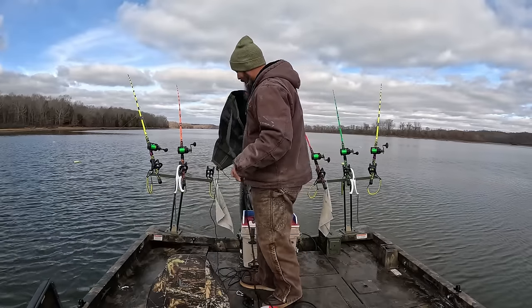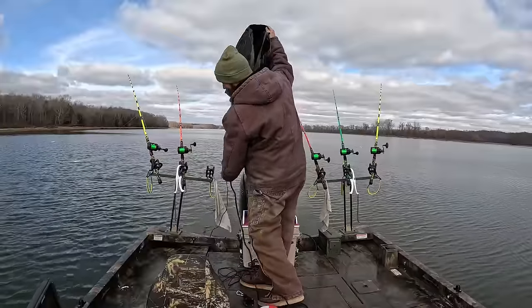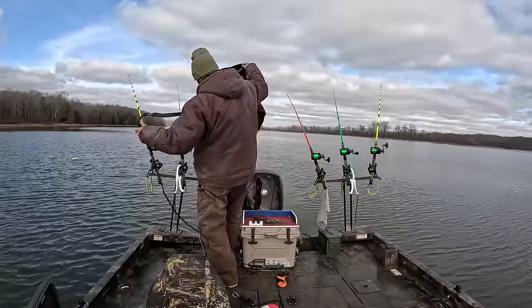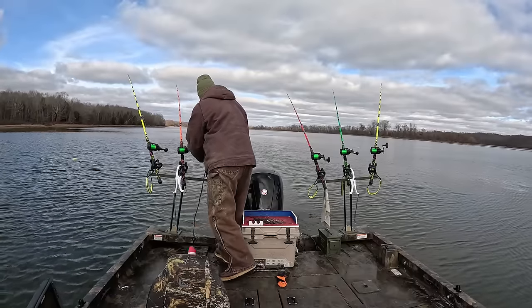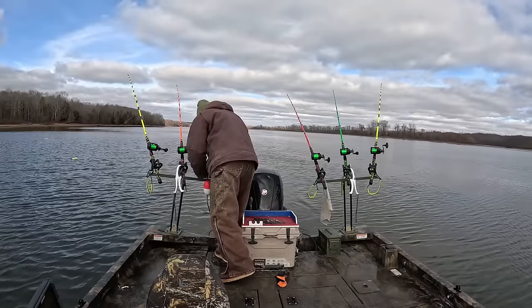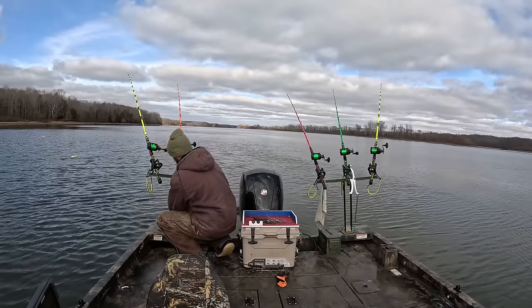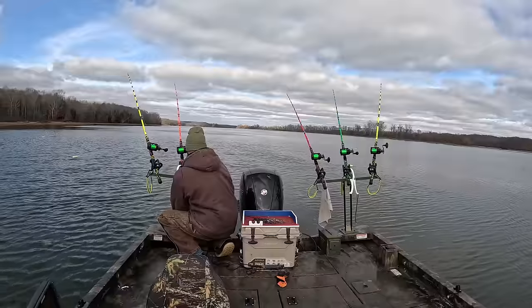It seems weird, because you would think, well, if 0.2 works, then 0.3 ought to work. But for some reason 0.2 has been the optimal speed that these fish want those baits coming by them. Of course, the water's cold, and so that makes a lot of sense.